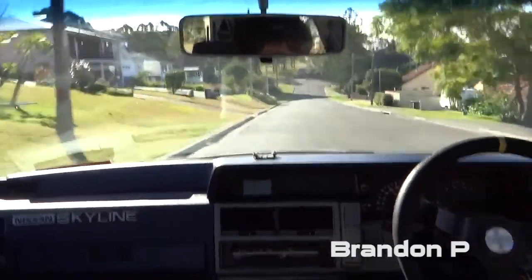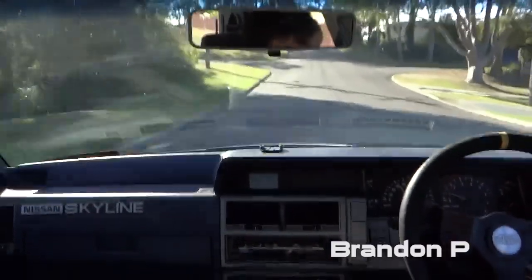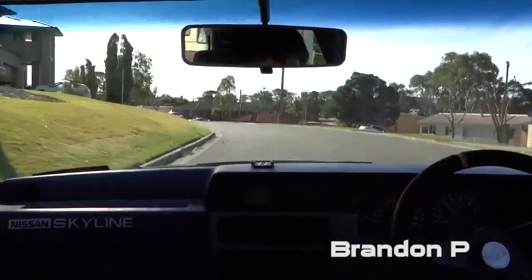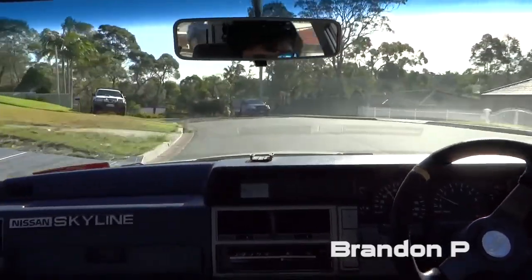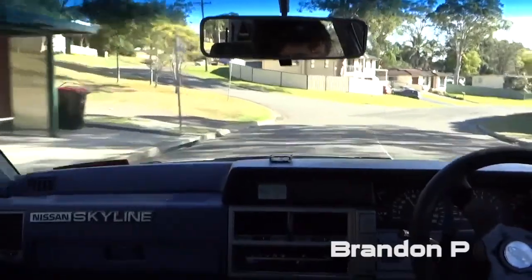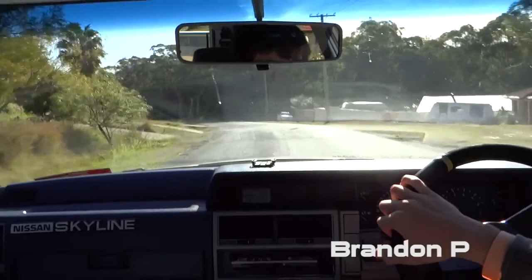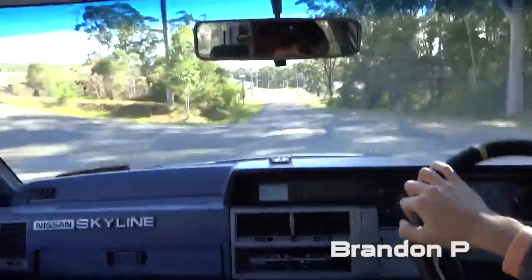From the factory, according to R31 forums and Wikipedia, it's got 114 kilowatts at the crank, so probably 100 kilowatts at the wheels from factory. I'm yet to get this dynoed, but I'm going to get it dynoed soon. $50 for 3 runs, just for baseline power level. I'm going to assume, I will record, 85 to 90 kilowatts at the wheels when I get it dynoed. So there's that.